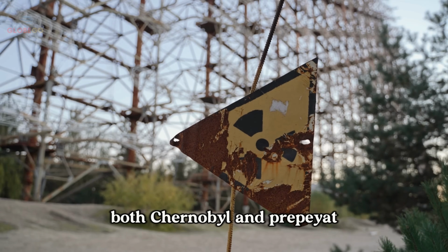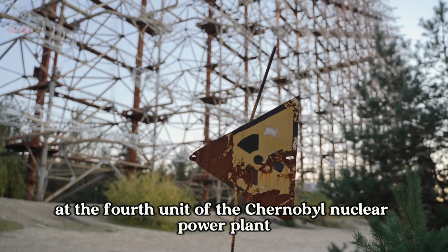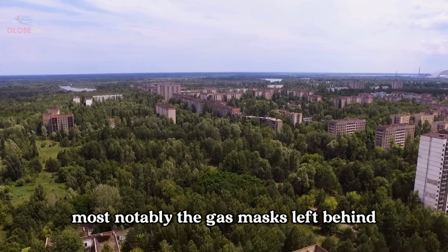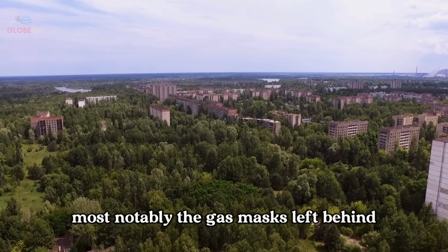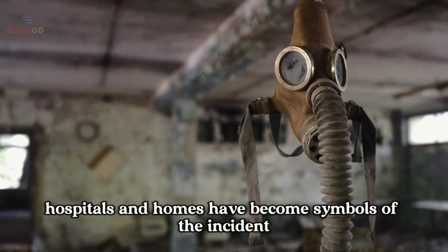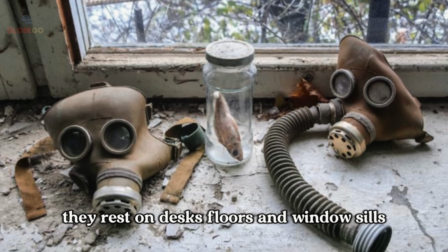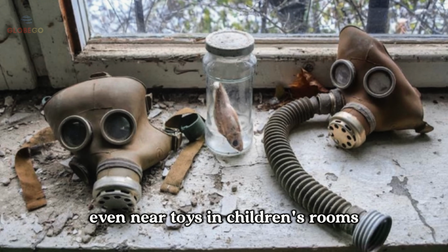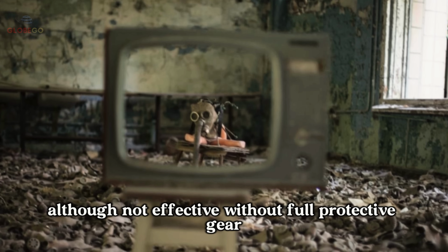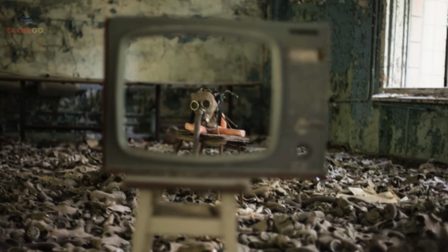Both Chernobyl and Pripyat were abandoned after the accident at the fourth unit of the Chernobyl nuclear power plant. Today, these cities still carry traces of the event, most notably the gas masks left behind. These masks, often seen in schools, hospitals, and homes, have become symbols of the incident. They rest on desks, floors, and window sills, even near toys in children's rooms. Although not effective without full protective gear, their presence is a powerful visual reminder.